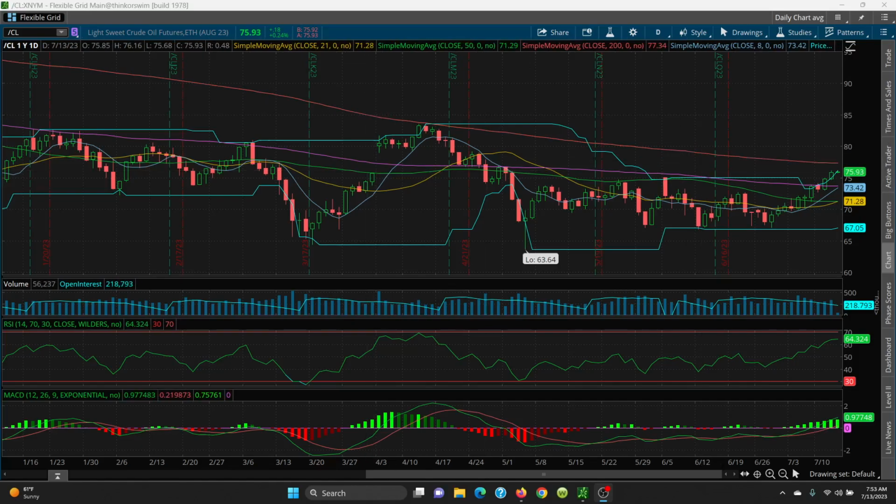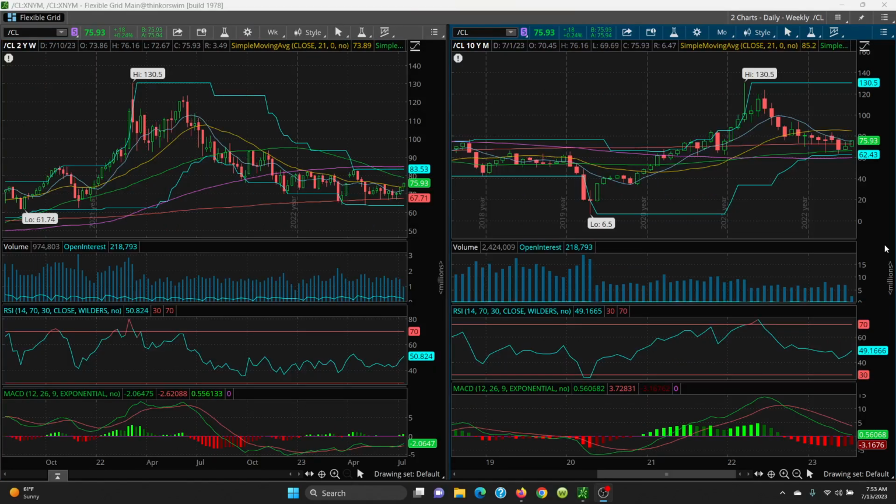All right, let's take a look at your weekly and your monthly. On your monthly chart, I've always been pointing out this key 50 SMA at 66.53, and it held really nice on the monthly chart. Then we have your 200 SMA, sitting at 72.80. And now you're running right into that key 8 SMA, sitting at 75.33.